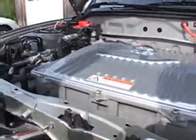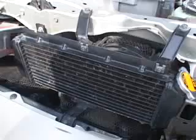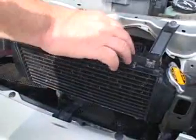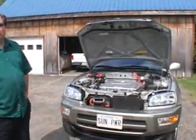This is a 2002 Toyota RAV4 EV. It's a 100% pure battery electric vehicle. For now, fans of electric vehicles like Brian buy their electric cars on eBay. He paid $40,000 for the Toyota.